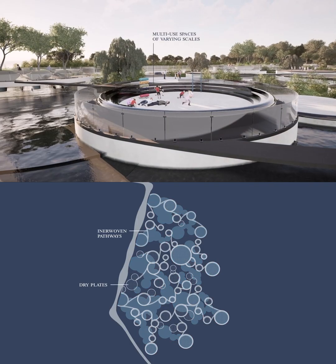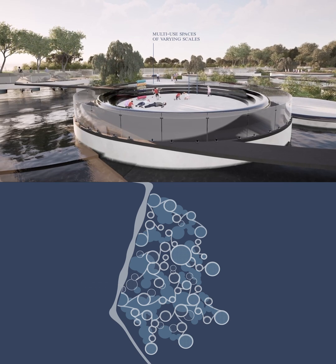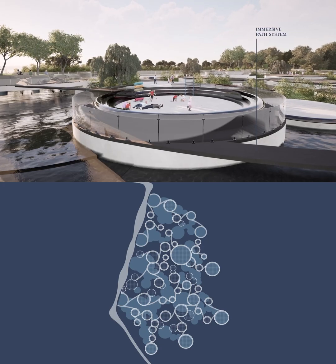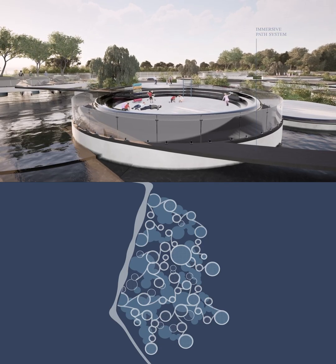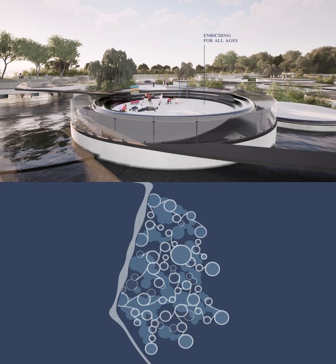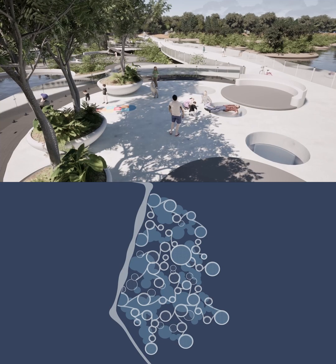The dry plates across the site serve as a great space for community passive and active recreation. Take a morning stroll with your dog and kids, enjoy a yoga class, read a book beneath a willow tree, picnic with friends, or lay poolside in the sun. Loose programming allows for the community to make Hydra their own and adapt it to their needs.